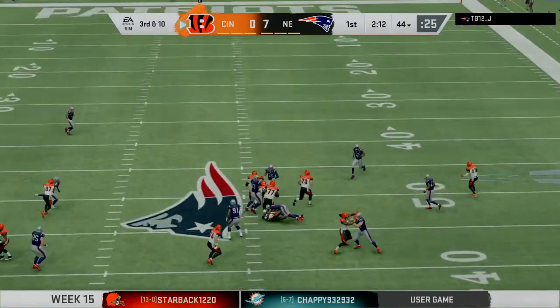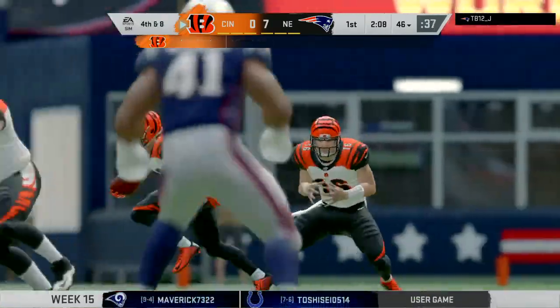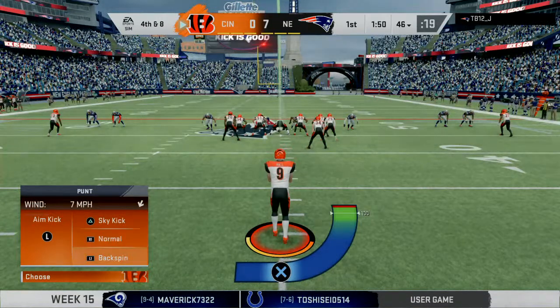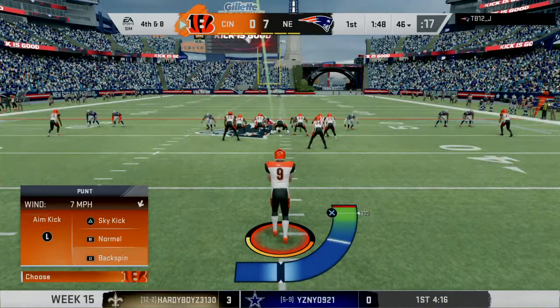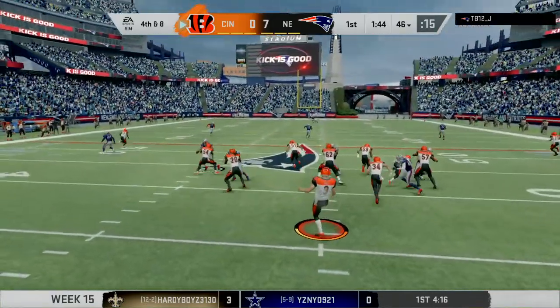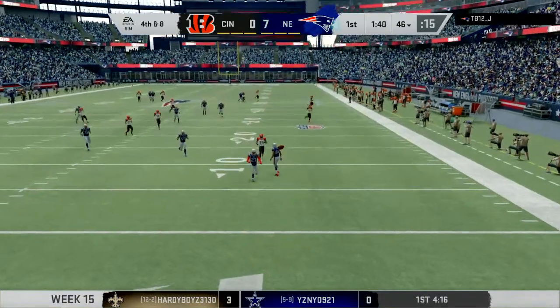Now the first carry here for Phillip Lindsay. And to the 46 he goes and no further. So he is well short of the first down marker. 2 yards on the pickup there. It's 4th down. The Bengals bring out their punter now as he's on to punt for the first time this afternoon.